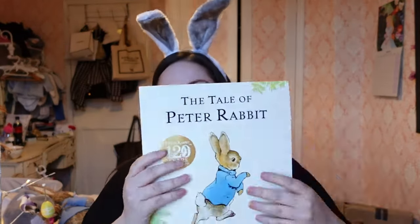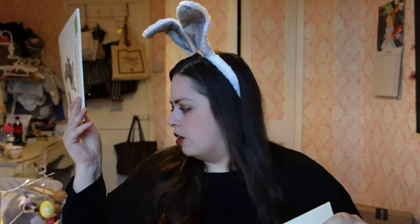And I have all the Peter Rabbit books, but in the small books. And so I wanted to get them in the big ones as well. And I feel like when he learns to read, it will probably be easier in a big book like this than in the small books trying to look at stuff.